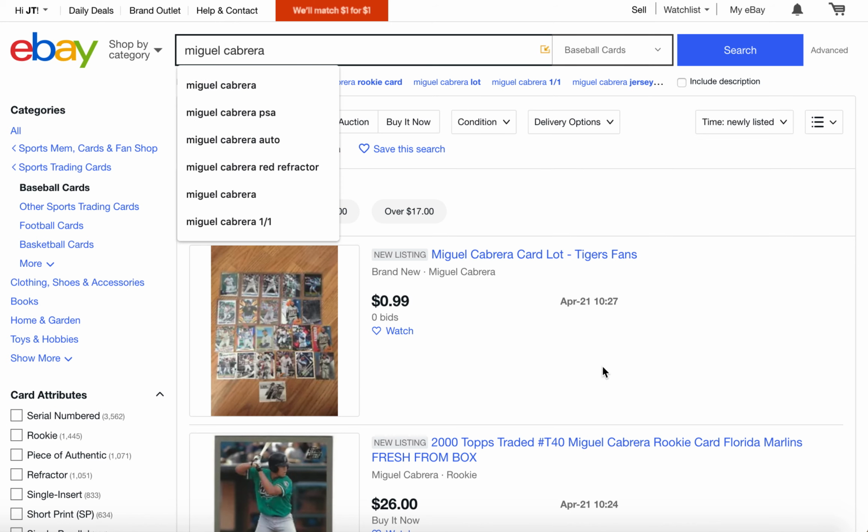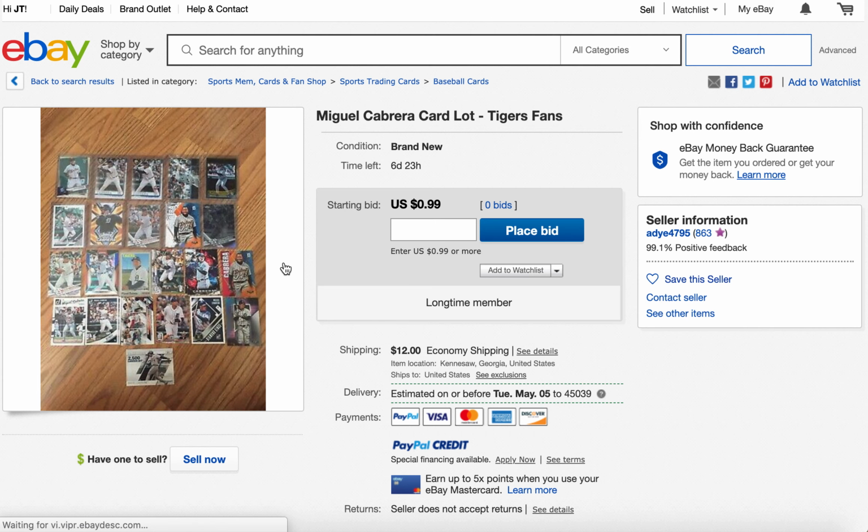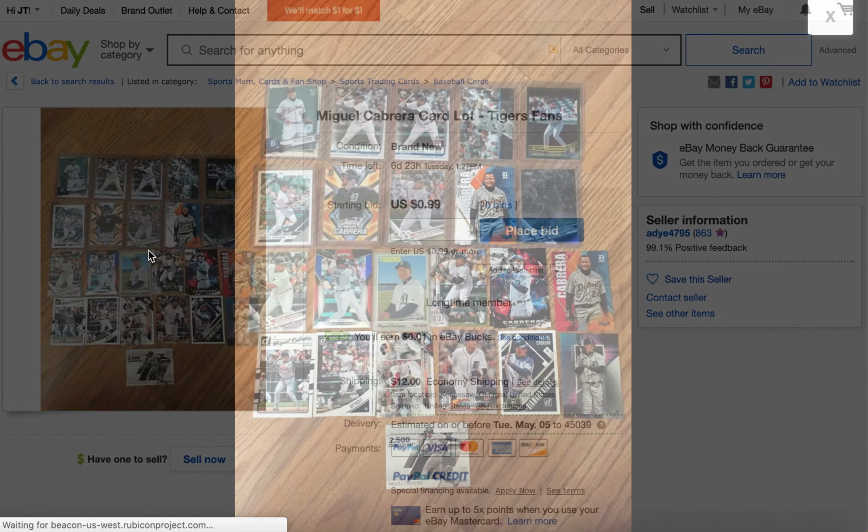And I just use this general search because, for example right here, this is a very plain title. It doesn't give you very much information about the cards. This is not to pick on the seller or anything, but it's just something that happens. The title is not very descriptive. It doesn't really tell me which cards are in the lot. If I click on it right here, I have to actually look at the picture.